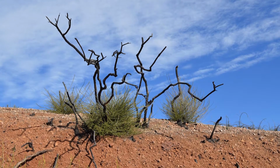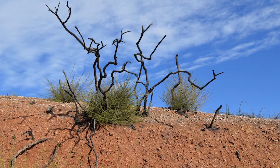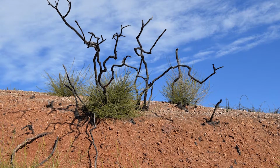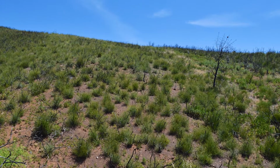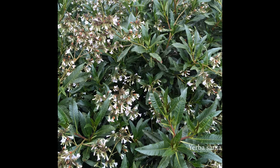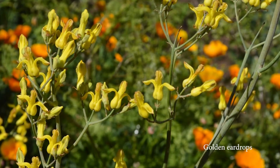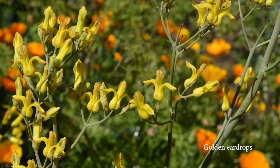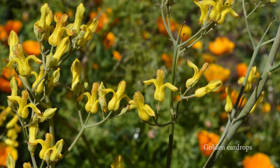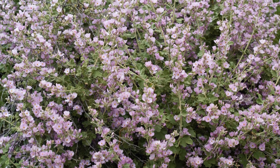Chamise's resilience is remarkable, but the most fascinating part of the story lies in the soil below. After a fire, chamise soils are the best place to find opportunistic plants, the ones that grow bigger and more numerous after a fire, as well as fire followers such as whispering bells, golden eardrops, and fire poppies. They're also good for bushmallow, with fuzzy gray leaves and big pink flowers.